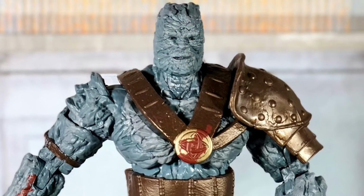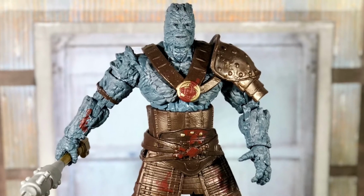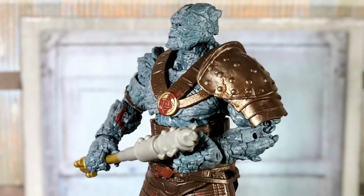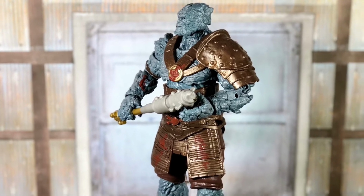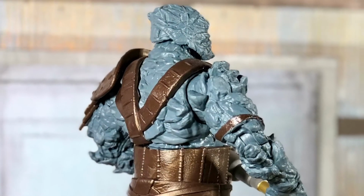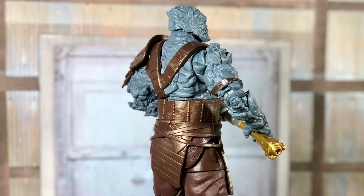Next up, at number 6, is Korg, once again from Thor Ragnarok. Korg is another piece of the Marvel 80th anniversary line and was well worth the premium price. The stone-looking sculpt detail on this figure is astounding. In fact, it's one of the best looking figures I own, not just in Marvel.